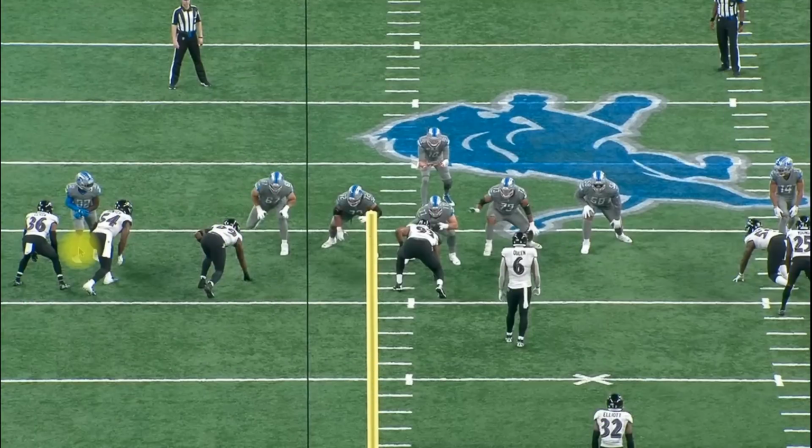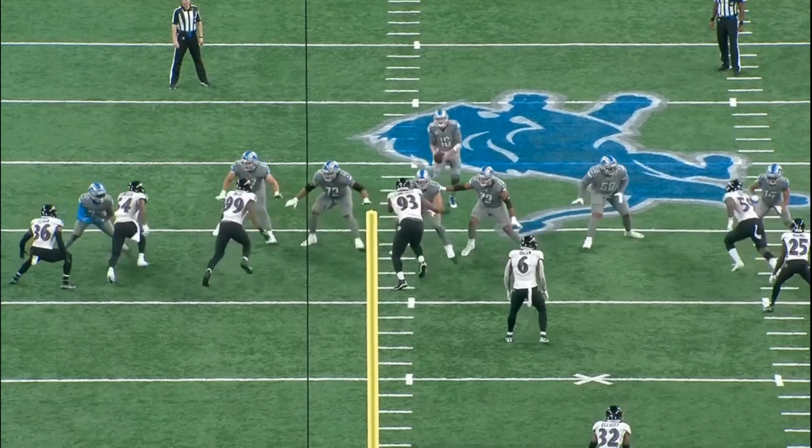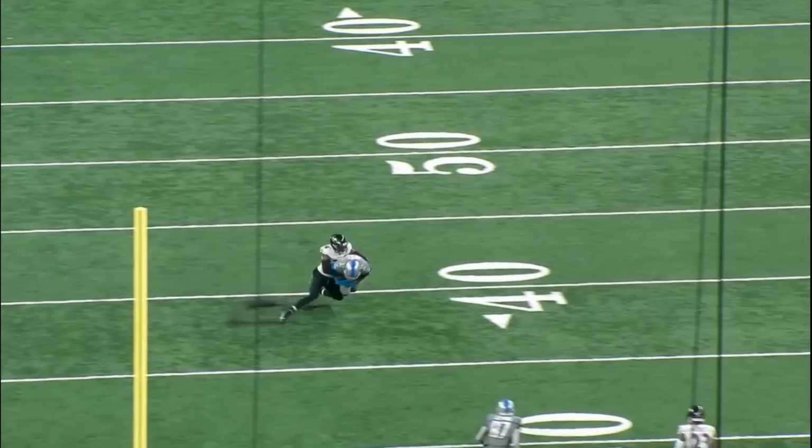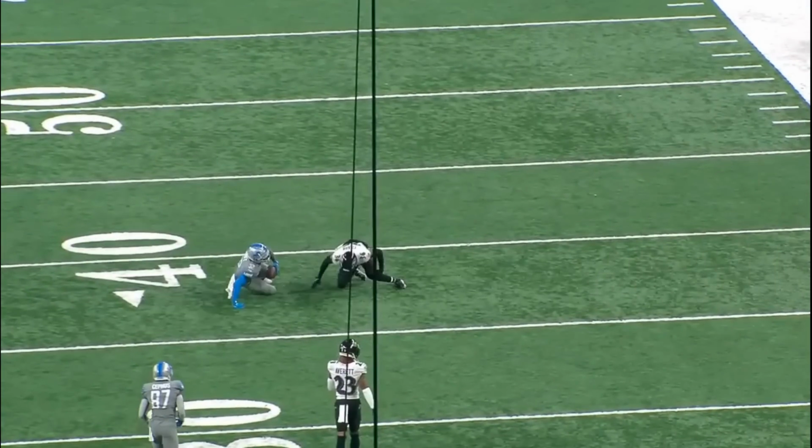Remember, that tweet by Tim McManus said that he was out wide and everything. This is very much what Georgia did with him and what the Detroit Lions did with him as well, because that's his skill set. You see him right here, right? He takes Tyus Bowser, right? Look at this. Taxidermied him on the delayed crosser right there. Boom, gets himself a first down.